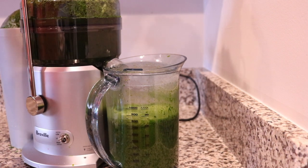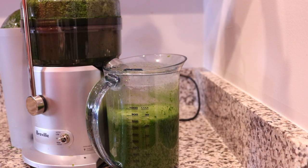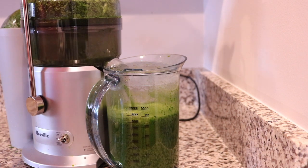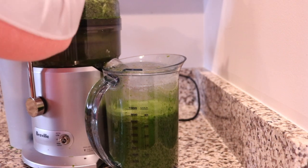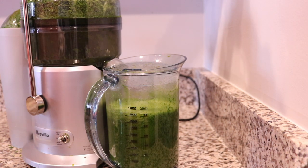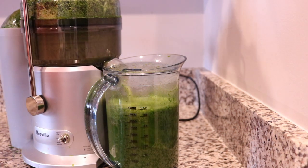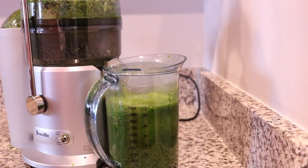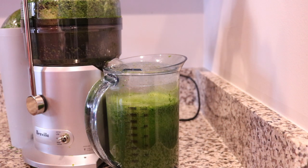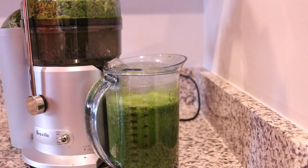Apples. Apples are one of the most popular fruits, and for some good reason. They are an exceptionally healthy fruit which research has linked to many benefits. Apples promote heart health in several ways. They're high in soluble fiber, which helps lower cholesterol. They also have polyphenols, which are linked to lower blood pressure and stroke risks. I also use apple to sweeten the juice.